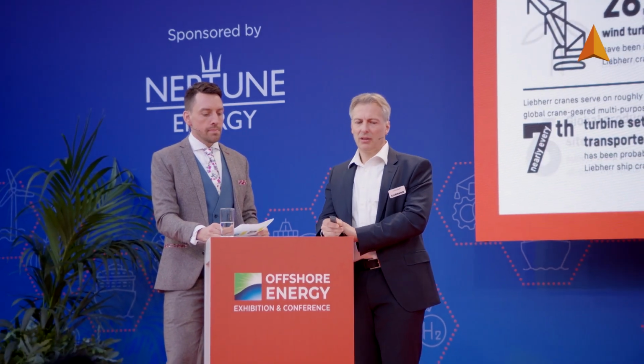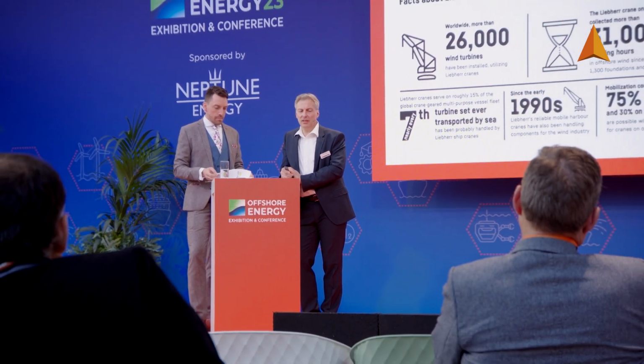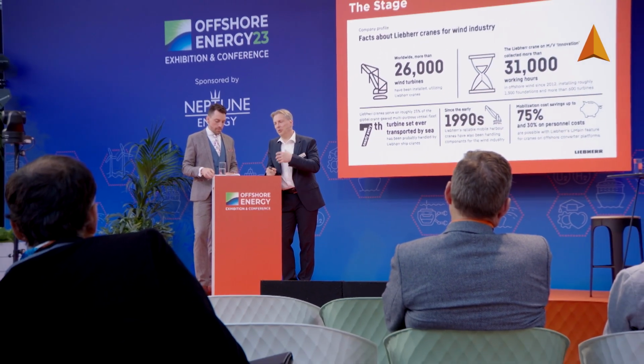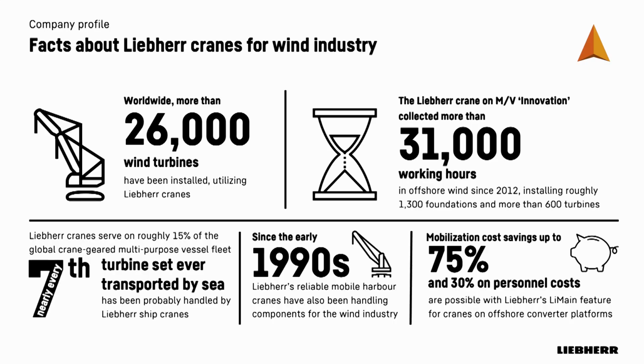Then we come to the opposite, to the cranes. Here, we utilized our cranes for 26,000 wind turbines worldwide. Even this is an impressive figure, and this shows also the importance of the offshore and onshore wind industry for Liebherr.